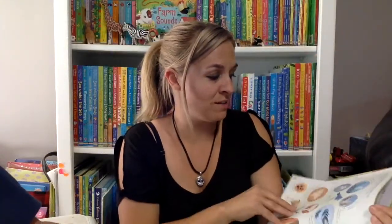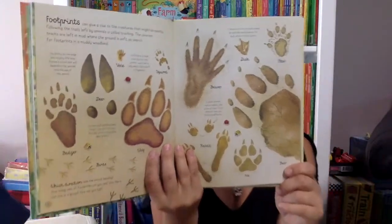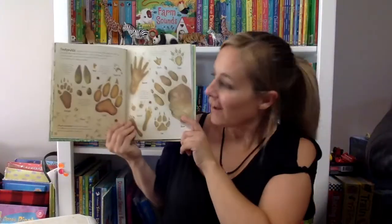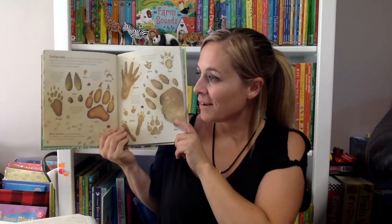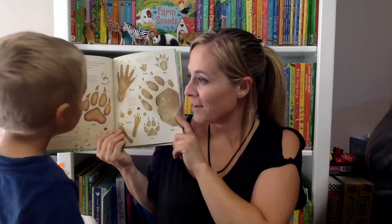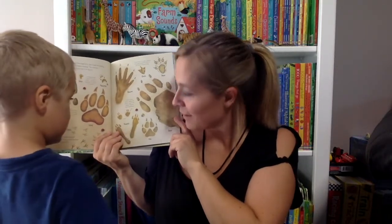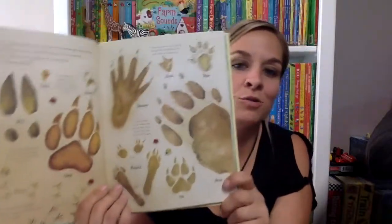There was one page in here that specifically caught Kaysen's attention, and that was this one. Look at this. Footprints. Who's your favorite? Which one do you like? What is it? Rabbit footprints. Pretty cool.